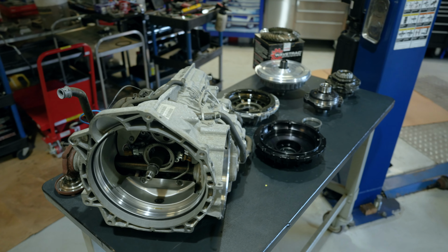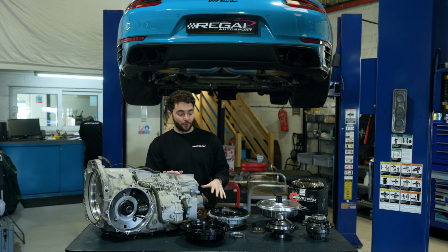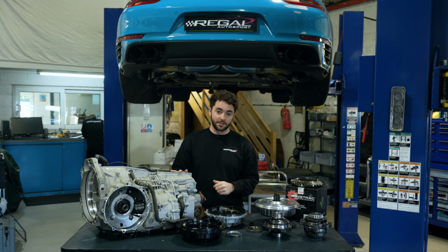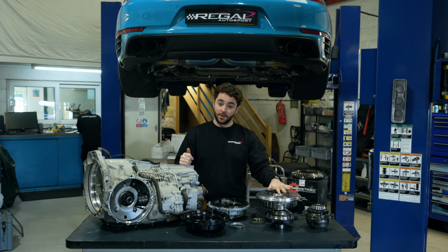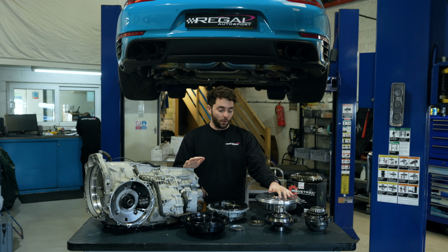So we've got the box out of the 991 Turbo and we've got it here. We've also removed some of the components from it to talk them through with you. Obviously we're doing a gearbox upgrade on this car. The main reason why we're upgrading the gearbox is because we're doing a clutch upgrade and it makes sense to upgrade a few other bits and pieces whilst we are there.